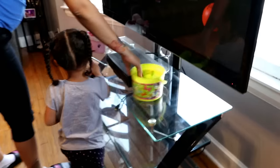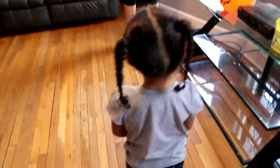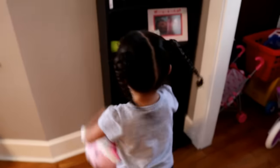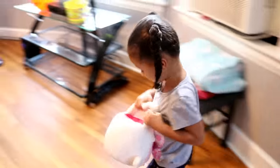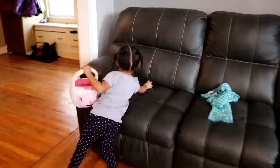You want the Minnie Mouse one or you want Mammy? Mammy? Okay, wait till I count. On your mark, get set, go! Go find all of them. Look everywhere. You ready? Look everywhere. There's one. There's two.